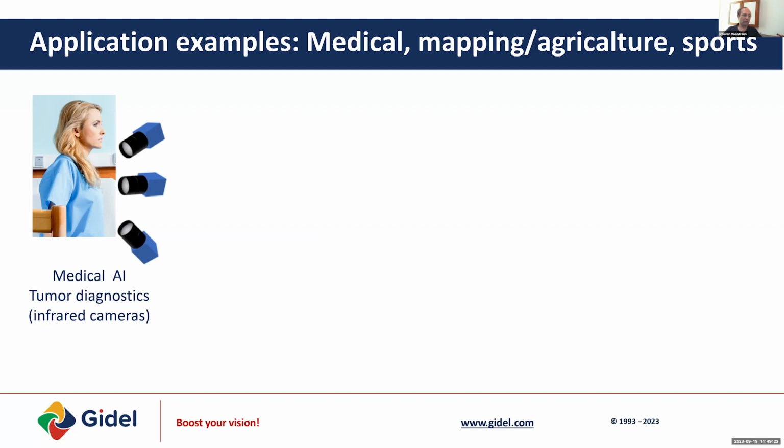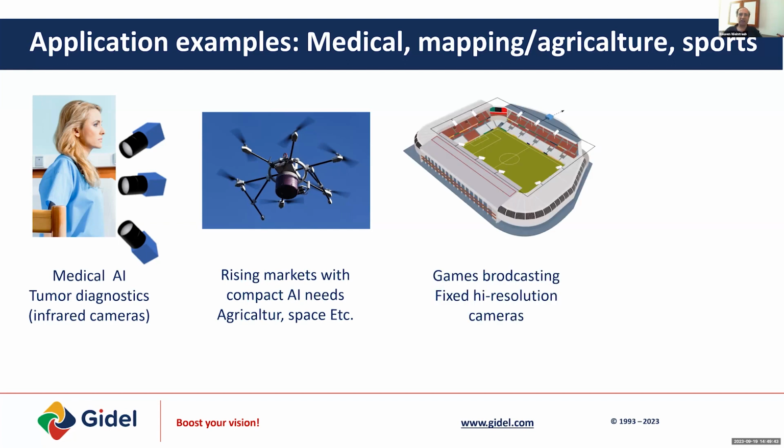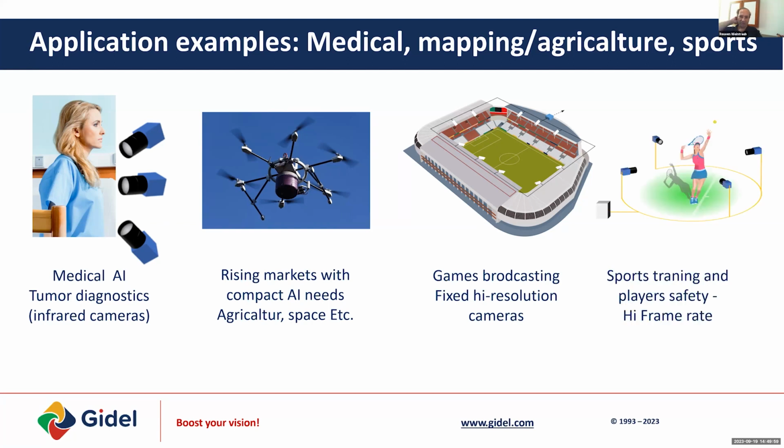This is an example of a new technology using AI to inspect for tumor diagnostics, and rising markets with compact AI needs in agriculture, in space, and other places where compact is important. In broadcasting from stadiums and VAR and other applications, you need a lot of cameras and high resolution at about 60 or 120 frames per second. And going into sports training and sports player safety, high frame rates from 240 to 500 frames per second are needed.